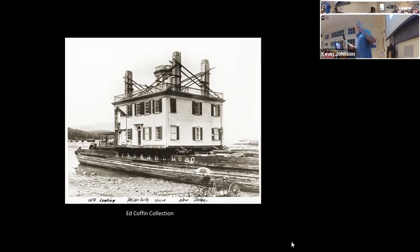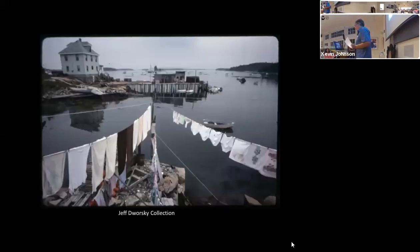This is the Spite House, and it still exists in Rockport. And it was moved from Phippsburg on this barge with strict instructions not to crack the plaster or any of the chimneys, and they managed to do that. There's a big long tale of why it's called the Spite House. Save that one for another day.